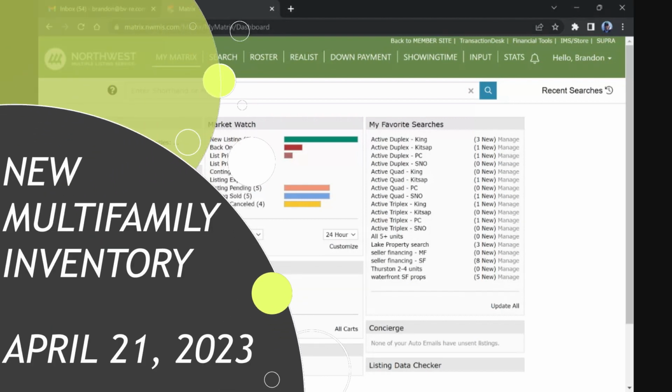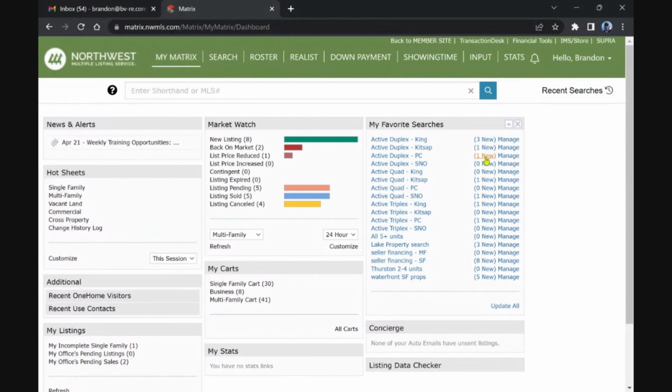Welcome back, multifamily investors. We are looking at the inventory that has come up on our new and back on market list here. 3 duplexes in King, 1 in Kitsap, 1 in Pierce, a quad, a fourplex in Kitsap, 1 in Snohomish as well, a triplex in King, 1 triplex in Pierce.